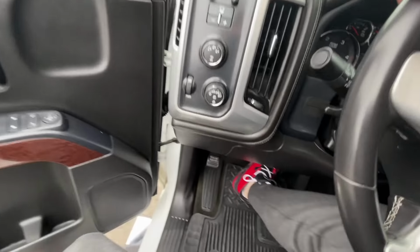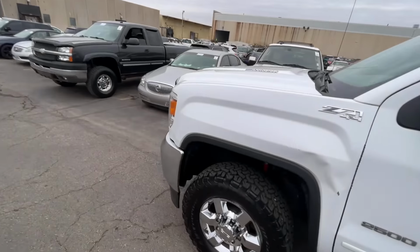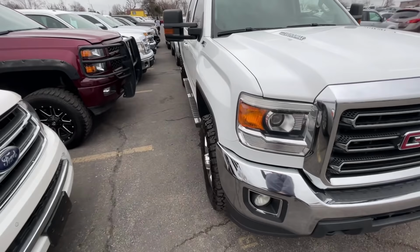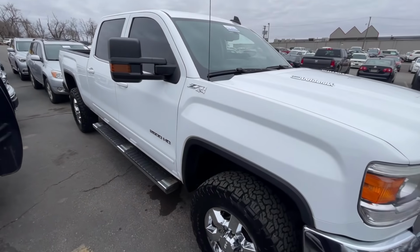Yeah, it runs like shit. It's got 240,000 miles. It's been dogged all the way out. It looks good, but it is definitely not. It is definitely not a truck that you'd want to buy. This thing's going to require a lot of work.